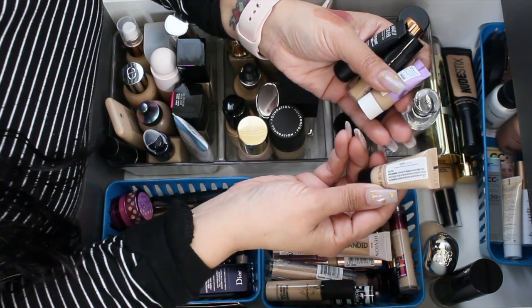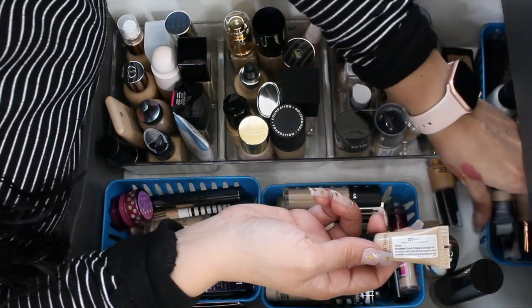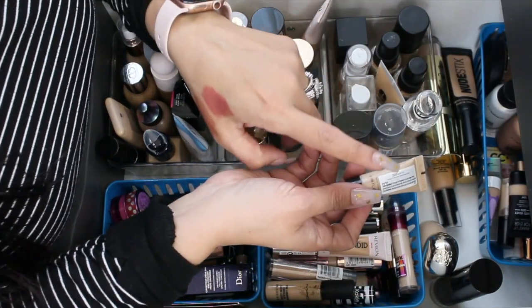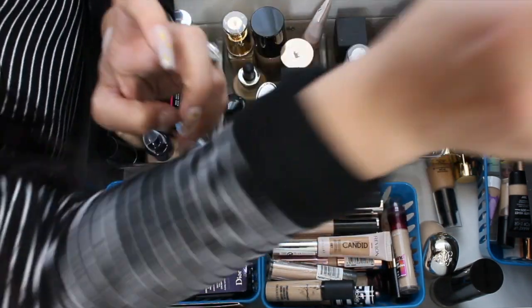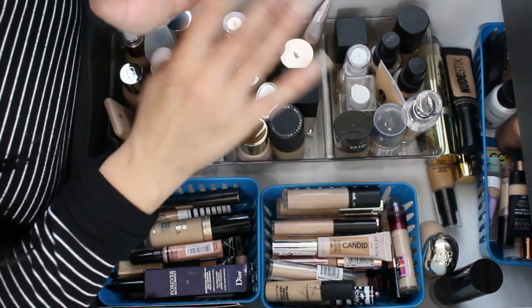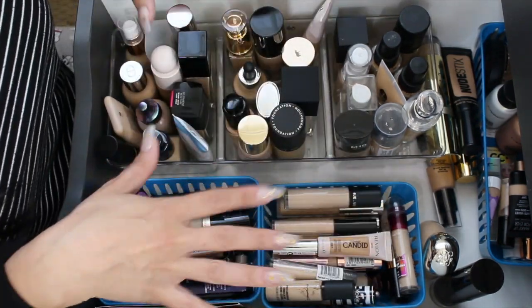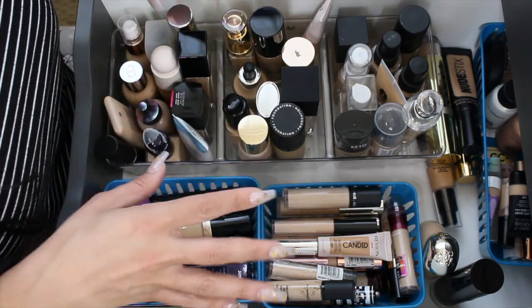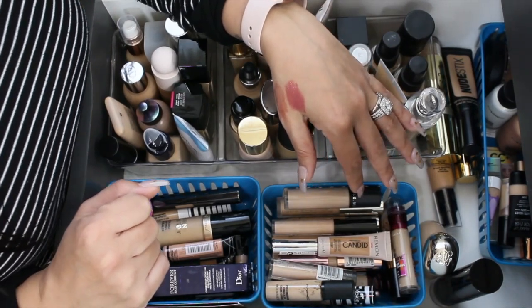This is the shade 220. It was an impossible thing to find my actual shade in this foundation. This was like a free sample that I received. So I am gonna go ahead and try it. And then if this one and the Poreless did not work for me, the shades were too off, I'm gonna go ahead and grab a different foundation. But for now, I'm just gonna try and roll with these two.